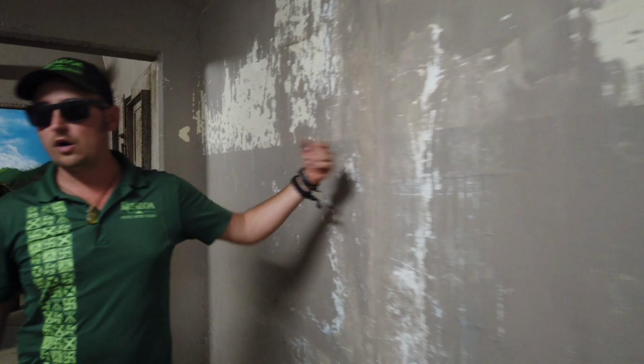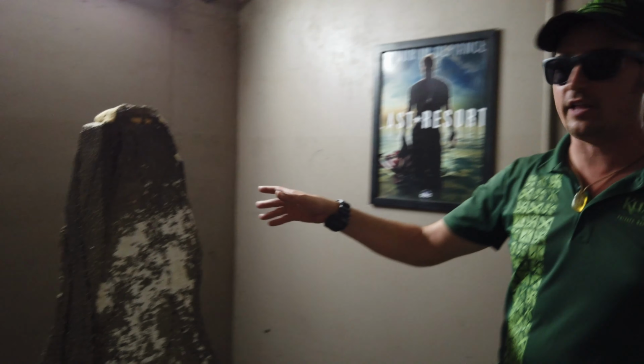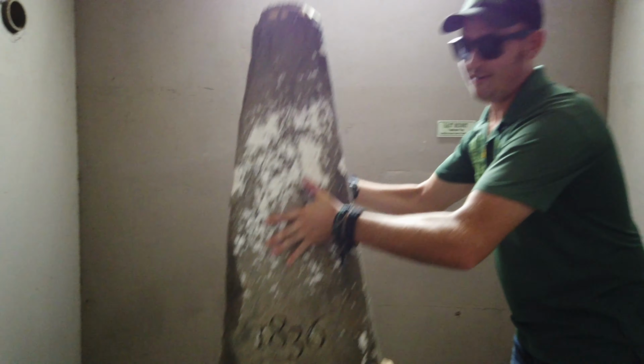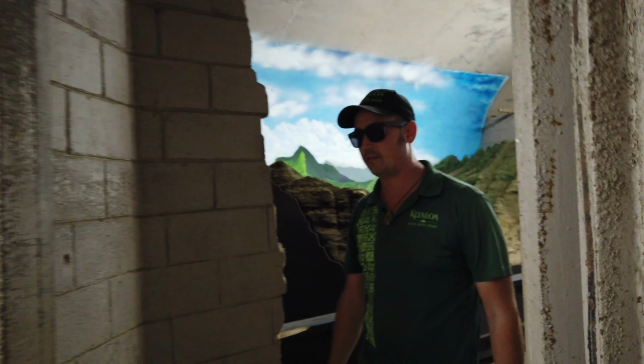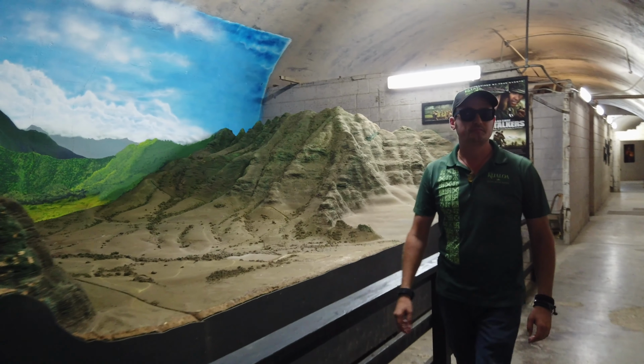So give a knock on the walls are concrete, the walls are really from World War II. But occasionally you'll run into things that look like they're made of stone, but in fact are styrofoam or very light. So be real careful before you test your weight. Somebody broke off pieces of this monolith accidentally.